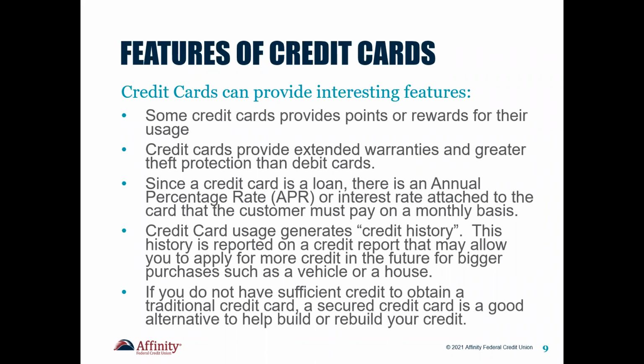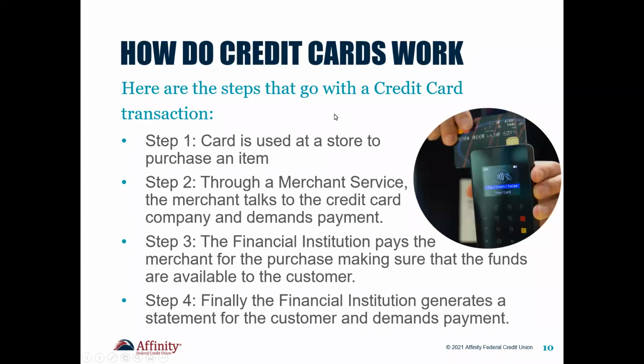If you do not have sufficient credit to obtain a traditional card, there's an option of having a secured credit card, which is a fantastic alternative to build your credit. You can control your limit. The funds are secured, so there's peace of mind knowing that you're building credit, but it's almost like a safety net. This is a really good feature for someone who's starting out and doesn't have significant history, or someone who, life happened and you took a hit and you're trying to get yourself back in good graces. It's a very fantastic alternative, and the recovery time can be very swift by using that.